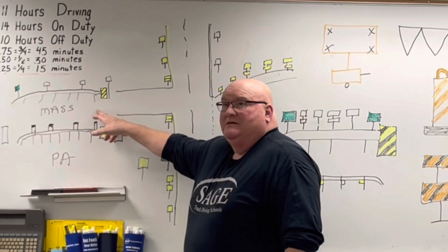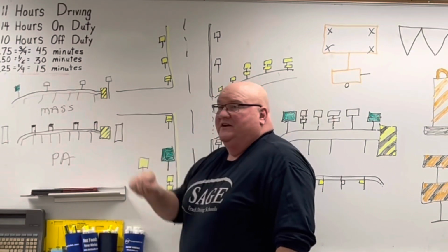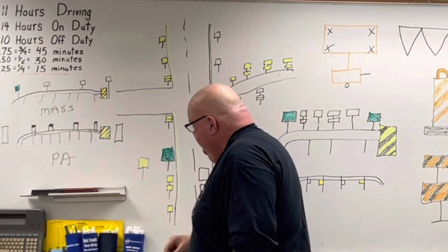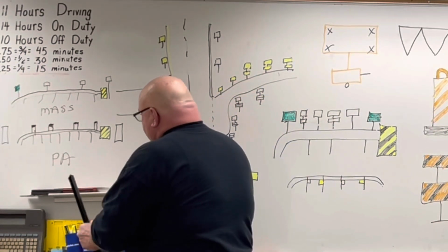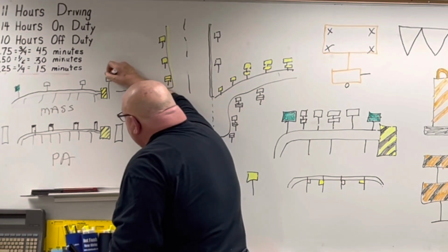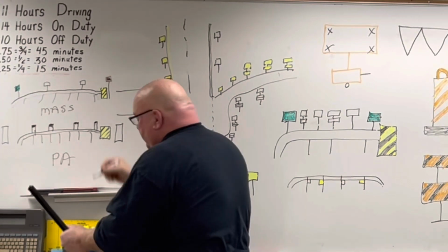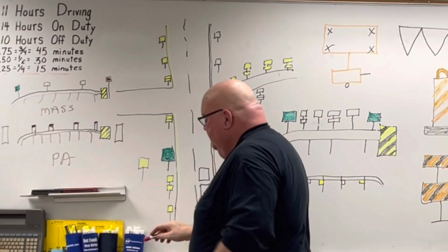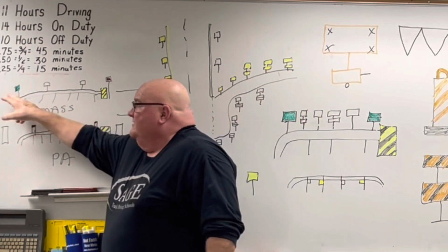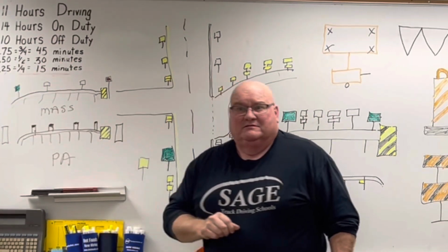Massachusetts, they just run single delineators. But at the front of the guardrail, and I missed the color in that one, I knew I missed something. They put a single red one to mark the beginning of a guardrail. And then they'll put a single green one to mark the end where it ends.